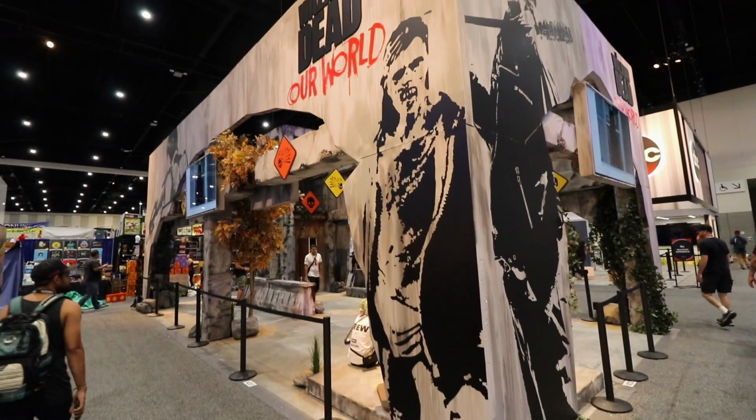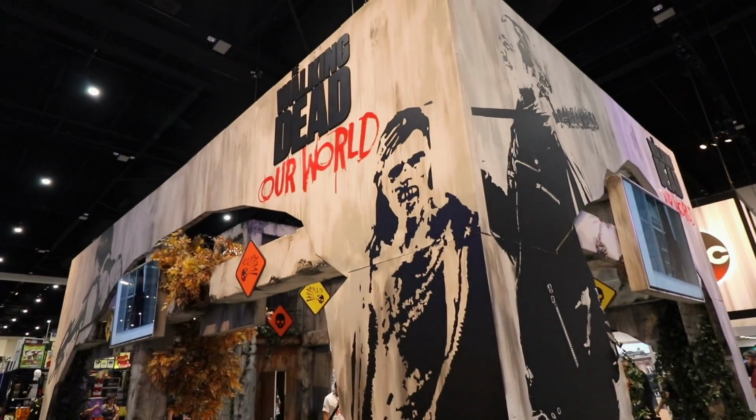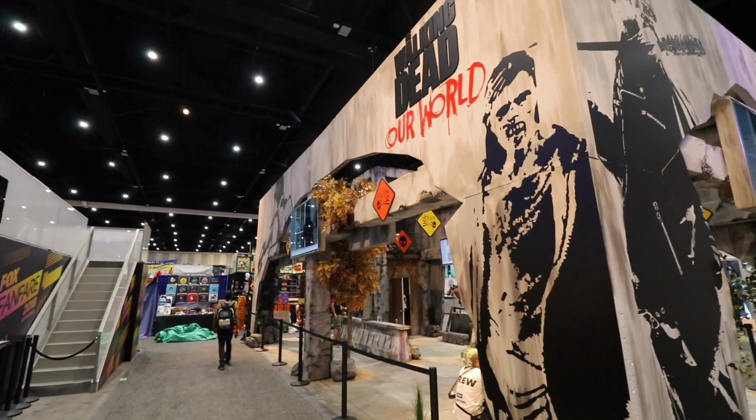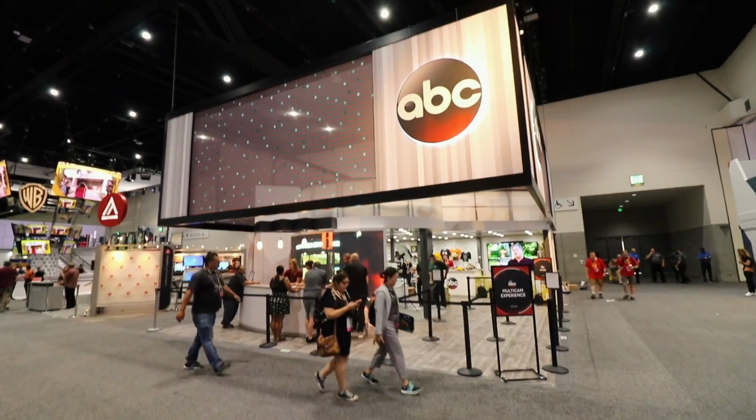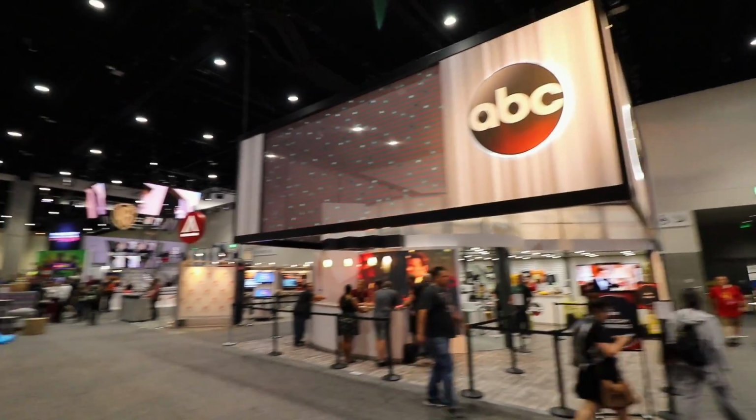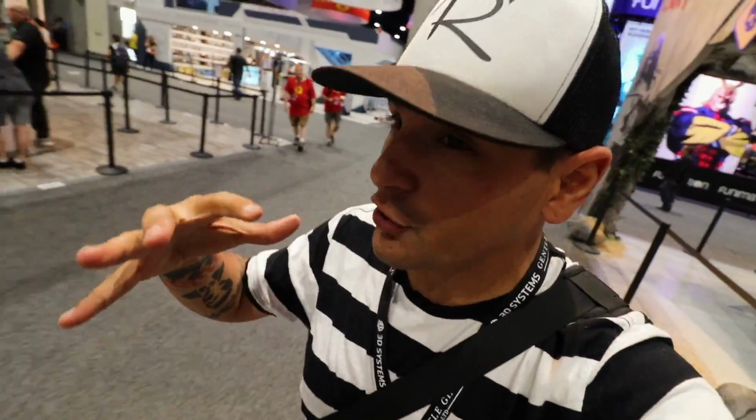Of course, nowadays, a lot of people do complain that Comic-Con has sort of been taken over by the corporate promotion world. For example, you've got the Walking Dead booth over here. You've got the ABC booth back here. Warner Brothers is down this way. But I think that's more of a reflection that mainstream culture has gone geek.